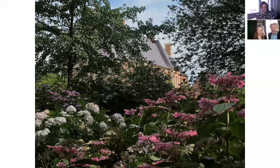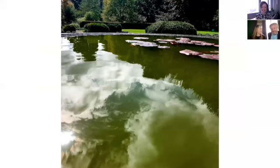This photo. How many hydrangeas do we have? I've lost count. I think we've communicated a number on our website, but every time I go shopping, I come home with my car full of plants, and I don't buy bags or shoes. I buy plants, too many. You can pass to the next photo.